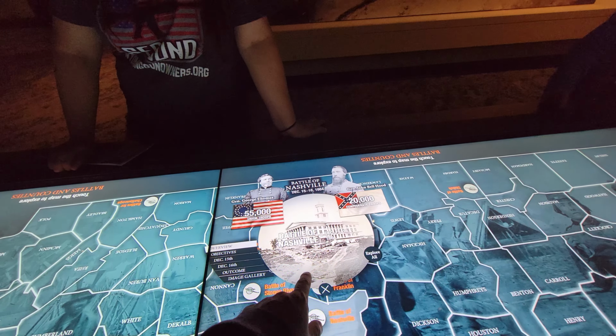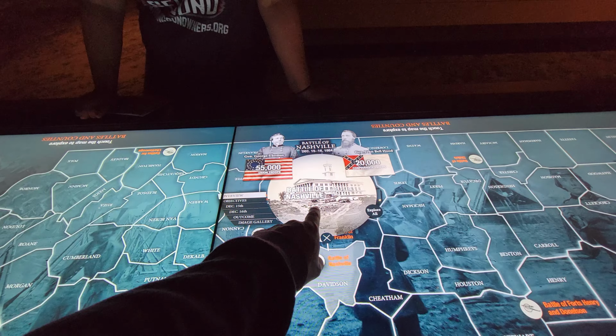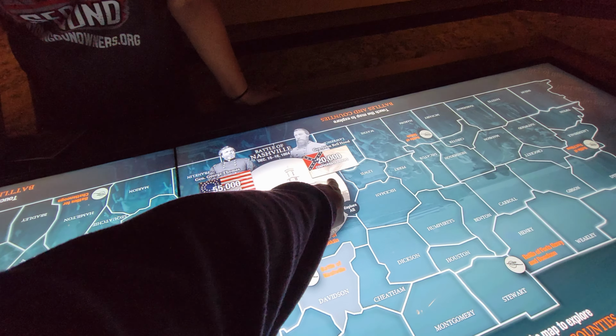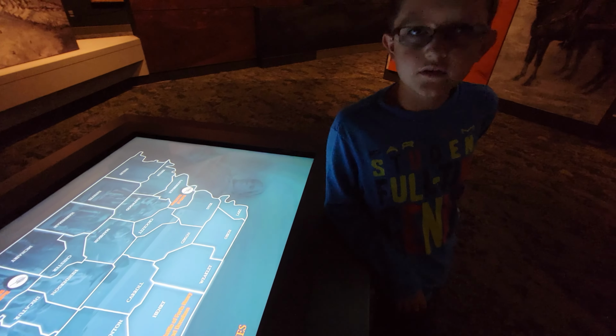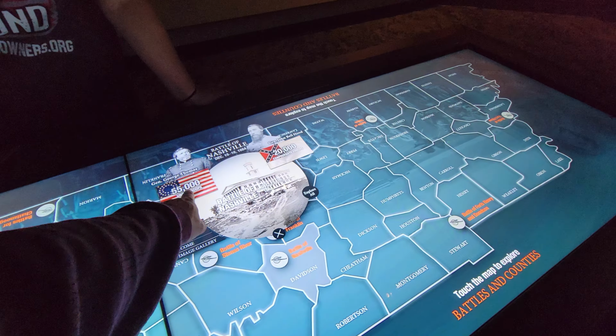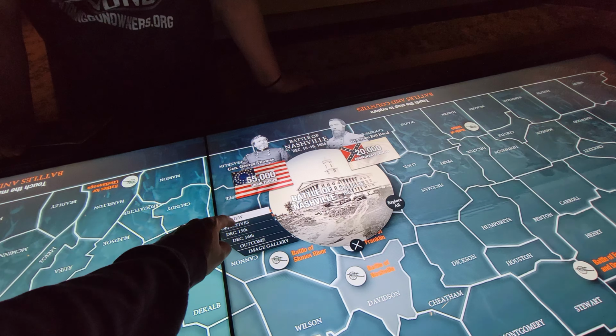Remember what I was telling you? So this is the Battle of Nashville. Oh, that's the state capitol building, isn't it? Mm-hmm. 55,000 Union troops against 20,000 Confederate troops. The Confederates didn't have as many people. And the North had more people, so I'm sure the North was successful.